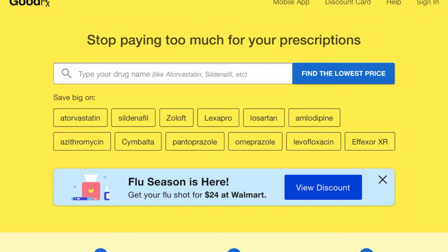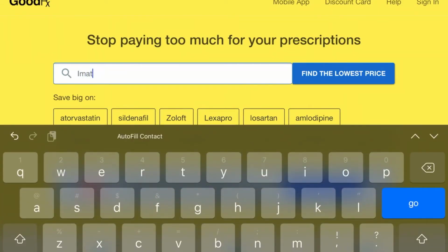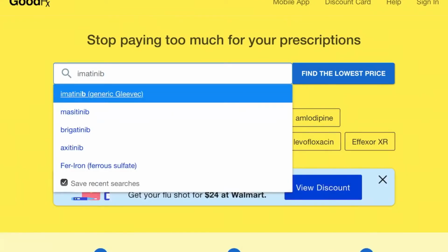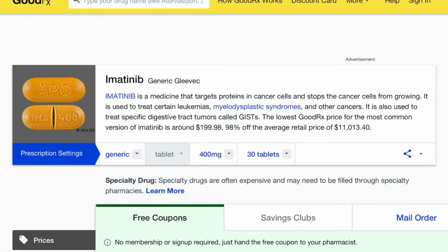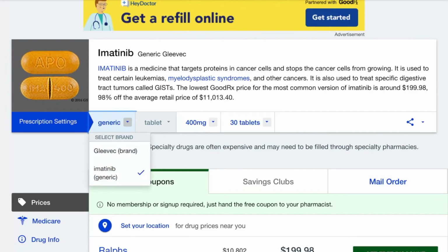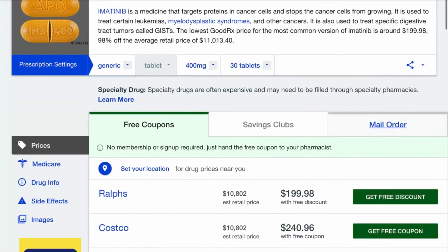So with that being said, let's check out a generic medication that I've run into before, which is imatinib. And you can see right here, you just search your medication in the search bar for GoodRx, and what pops up, right at this bar, you can see there's generic. So imatinib right here is actually the generic version of a prescription called Gleevec. So everything that you're seeing on this page is a generic price and a generic medication.